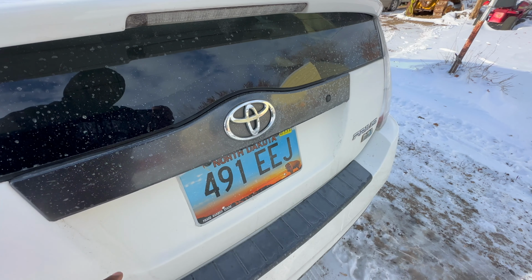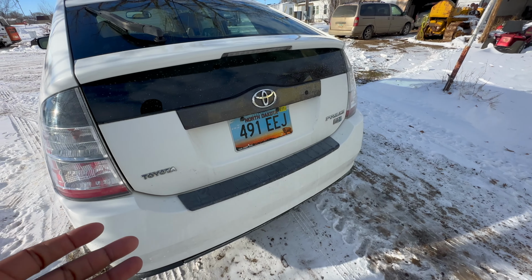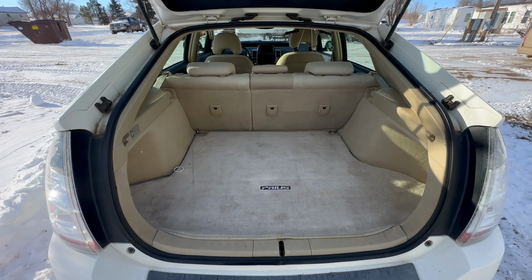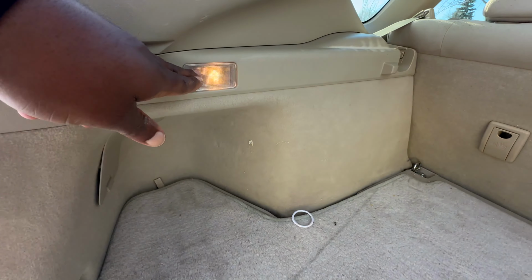And there you can see the trunk, quite spacious. There's some lighting that you can use to see in the dark. There is a privacy cover, which I believe is optional. You can buy it, and that way you can cover the trunk space so people can't see what you have there.